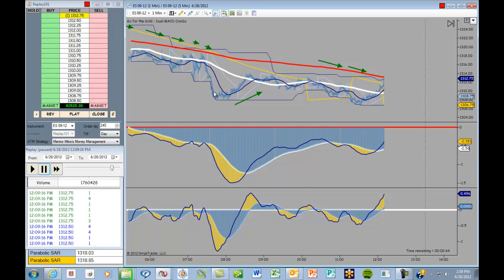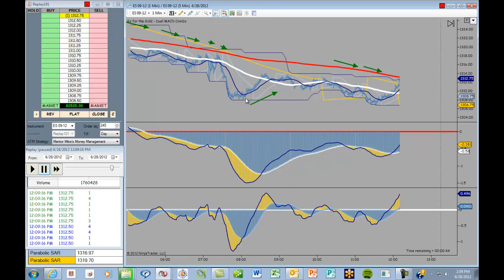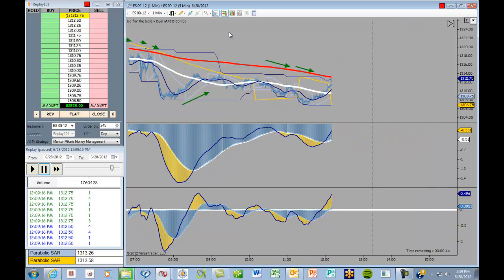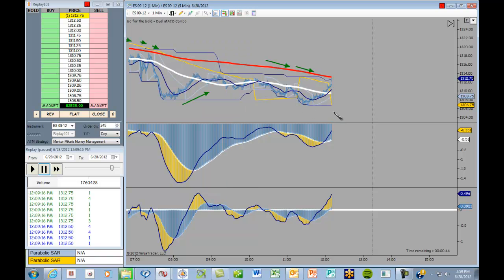My best guess is that this was the end of one impulse pattern. This is some kind of corrective wave, and this is another short impulse pattern. Maybe wave 3, 4, and 5, I'm thinking. So we could have actually gotten in a little sooner here if I'd been counting the waves along the way. Don't really have time for that in this speeded up version, but let's give it a shot on the long side.